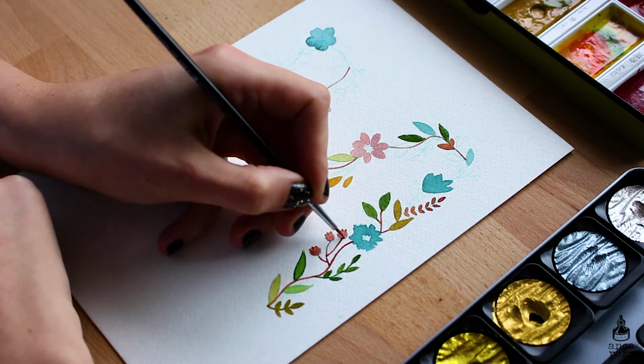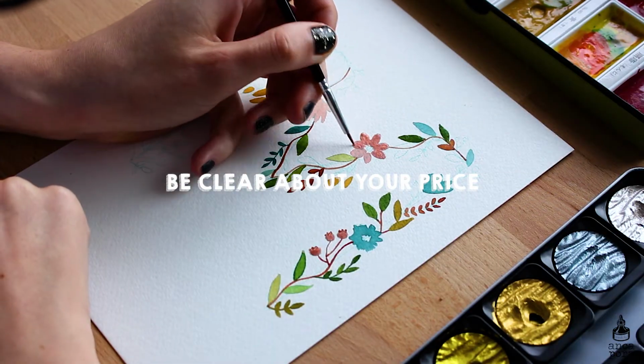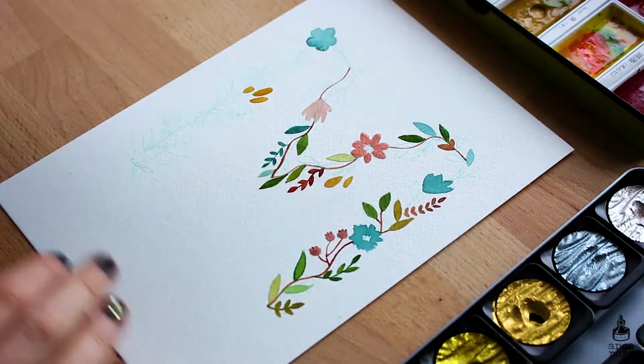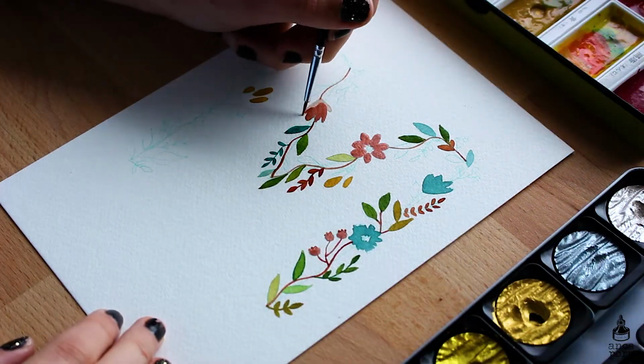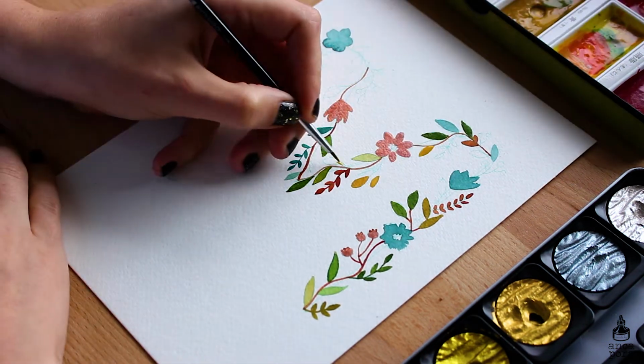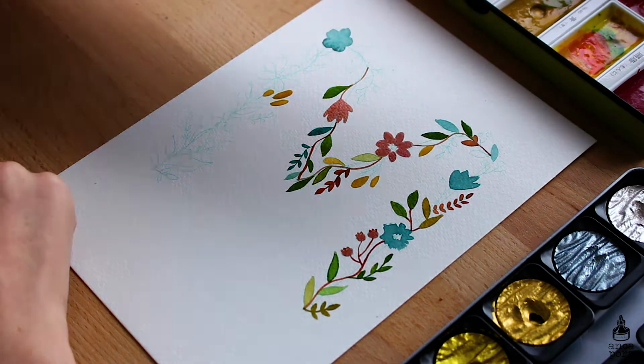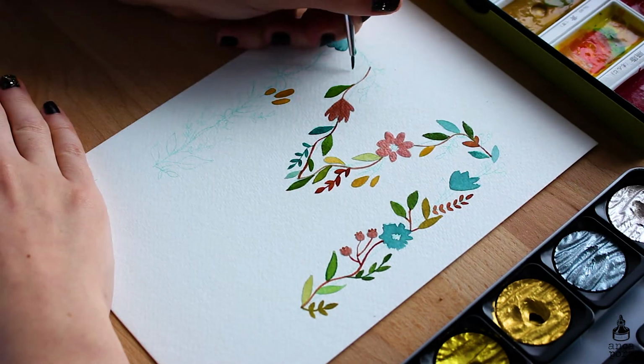Also, it's important to be clear about your pricing, whatever that may be. I, for example, charge hourly, or if it's a bigger project, I charge by the quantity. It really depends on the type of project, but it's important to let the client know what your pricing is.